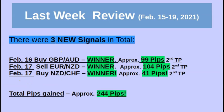Okay, so this is what happened on February the 16th. You can see right here, I issued a buy British pound Australian trade. Okay, it was a buy trade. This was a winner, a huge winner, 99 pips, and it actually did reach our second take profit level. Okay, so that was the first one.